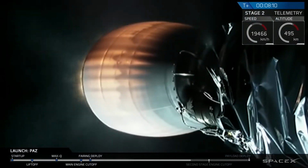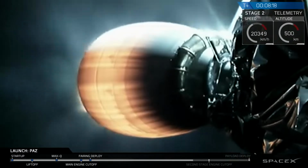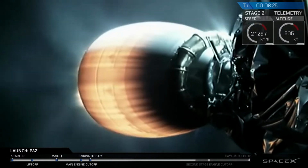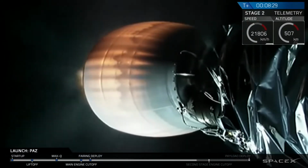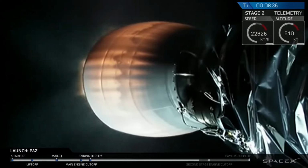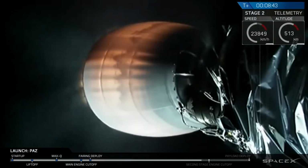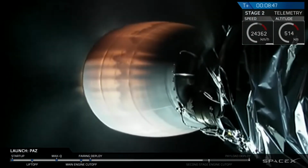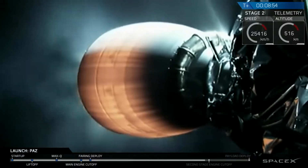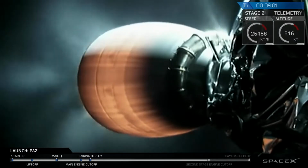Coming up next in about 40 seconds is going to be SECO, second engine cutoff. That second stage Merlin vacuum engine is going to shut off, having completed its primary burn. And then 2 minutes after that, we're going to have payload separation. So stand by for SECO in about 20 or 30 seconds from now. Stage 2 is in terminal guidance. Okay, the go. ATS is safe.